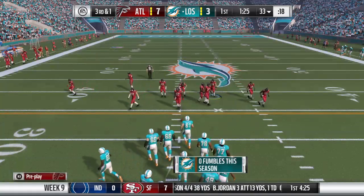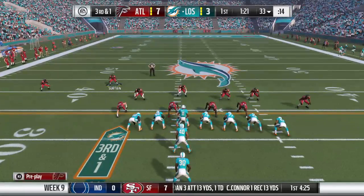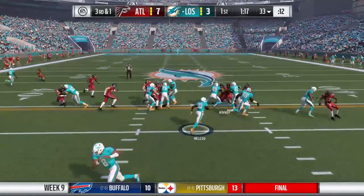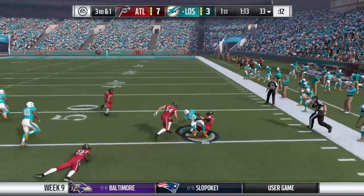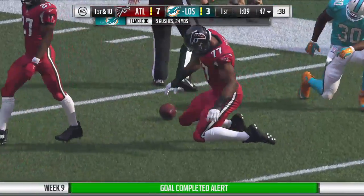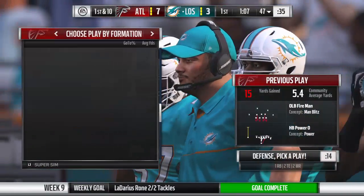So here we go, a 3rd down after the 2nd down pass completion. They come out here in the eye. And give this time to the tailback. And he's got the 1st down yardage as he brings this up to the 47. A solid gain of 15 yards and the sticks move.